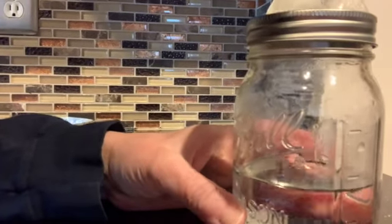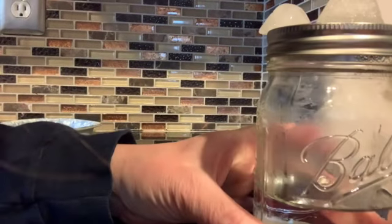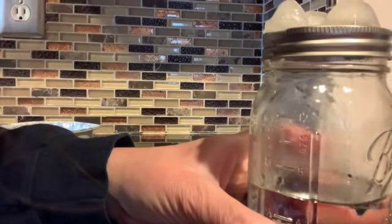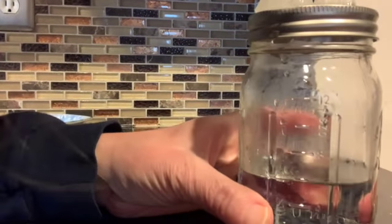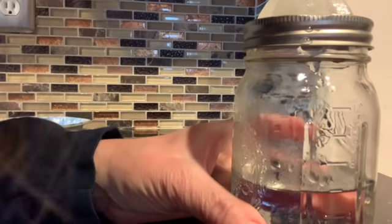And so we've created our own little weather condition here, with hot water representing the warm air and the ice representing the cold air coming together to make fog in a jar.